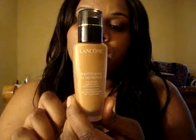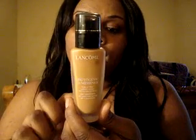The one I actually am using now, and I've gone through a few bottles of this, so I do love it, is Lancome's PhotoReady. This one's for normal to dry skin. This one and Teint Idole, they will tell you it's basically for older women, but like I said, for full coverage, it works. This is medium coverage, but it's buildable, so you can build up to a full coverage. And even when I do a full coverage in the PhotoReady, it's not heavy.